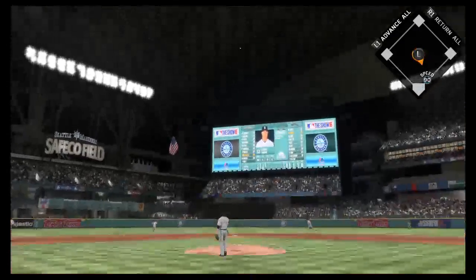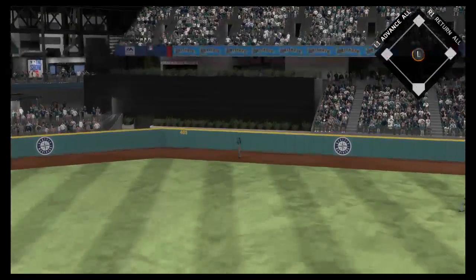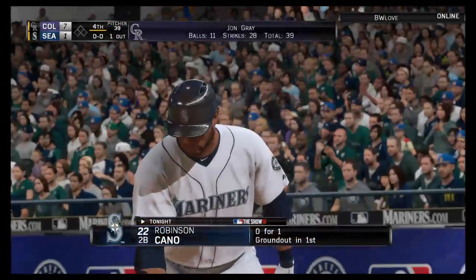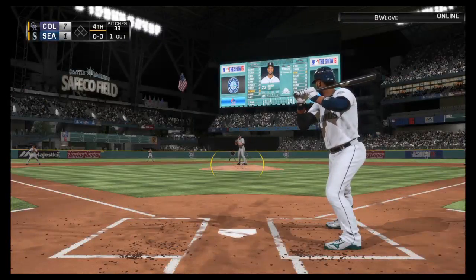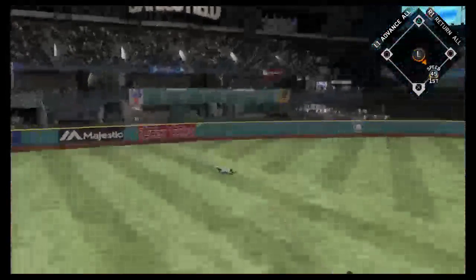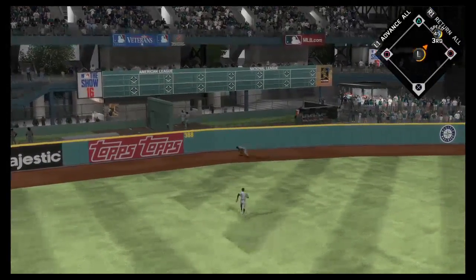High and deep to center field. Marte going back at the track. He gets there to make the play for the first out of the inning. At the plate, Robinson Cano. He got on top of one and was a ground out victim last time. Swing and a liner toward the gap in left center. Now a dive, but he can't get there, and this is going to be trouble out there in left center.